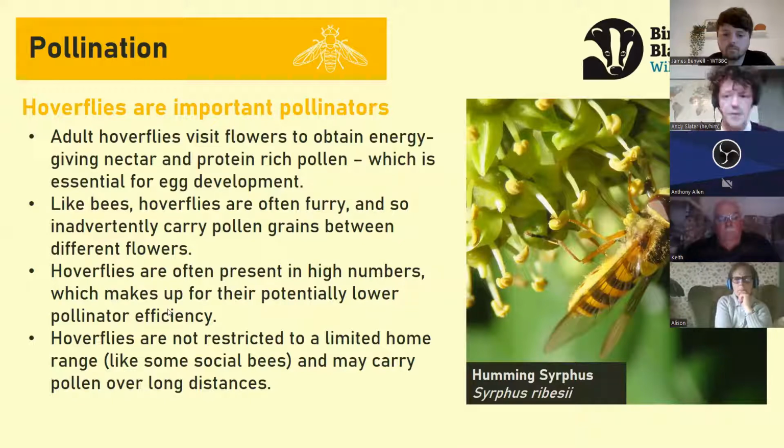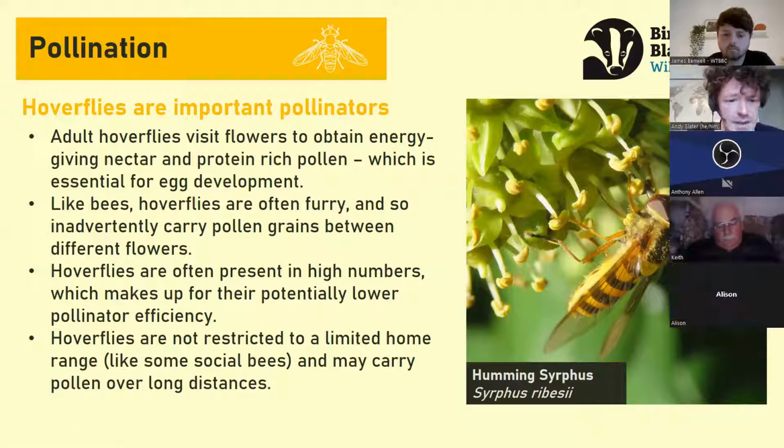And because they're often furry as well, in the same way as bees, the pollen grains actually stick to them. So they're carrying them from flower to flower, obviously helping in the pollination process. Also, because there's lots of them, on a hot day you might see absolutely lots of hoverflies. Although they're not quite as furry as bees, because there are so many of them, that makes them a very important pollinator just from sheer numbers. And their behaviour is also different to bees, because unlike social bees, which have a nest and are going to and from the nest, hoverflies aren't tied to a nest, so they're travelling over much larger distances, carrying pollen potentially much further. You even get hoverflies that migrate all the way from Europe, so much longer distances can be involved.